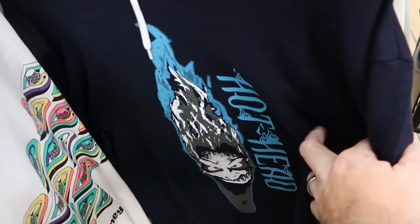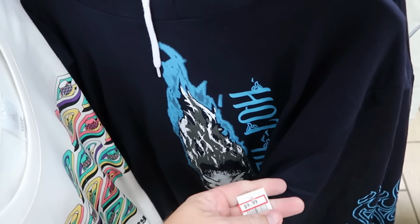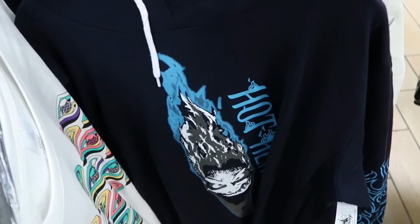Another pullover hoodie. We have Hothead with Hades with the blue flame. You even have the same flames going down the sleeve. Let's see the old price tag. This is only $10, marked down from $55.